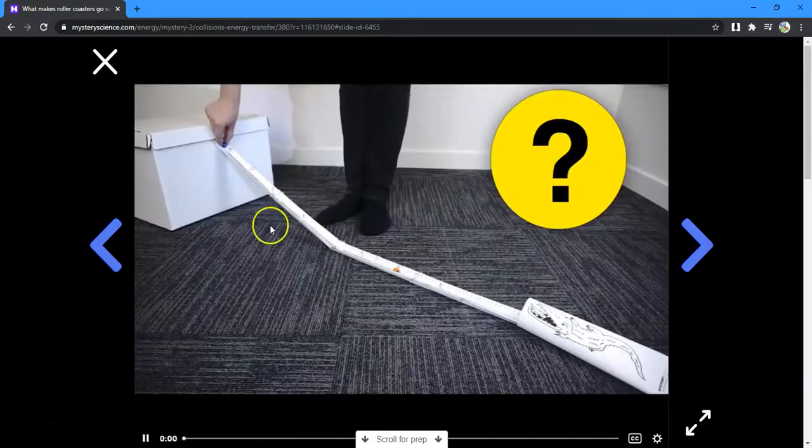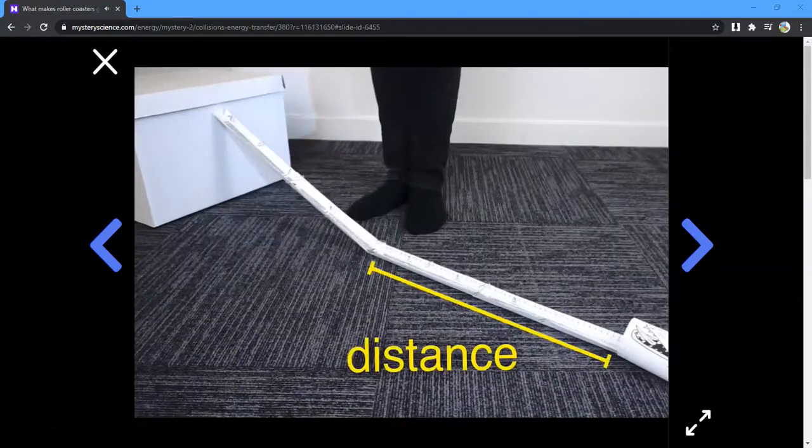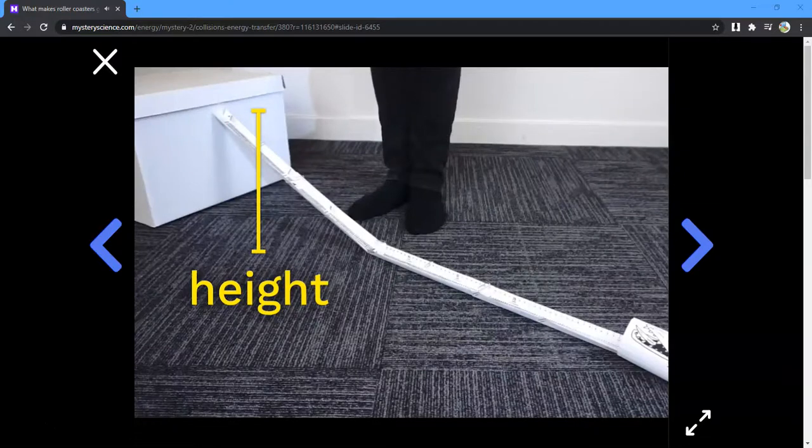So what did you find out as you tested your model of a bumper coaster? Were you able to stop the hill marble from being eaten by the alligator? Well, here are some things we noticed. Changing the distance of the bumper marble did make a little bit of a difference for us, but not much. It was barely noticeable. The marbles were eaten every time. Instead, changing the height of the hill marble made the biggest difference.